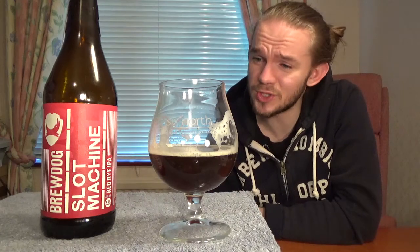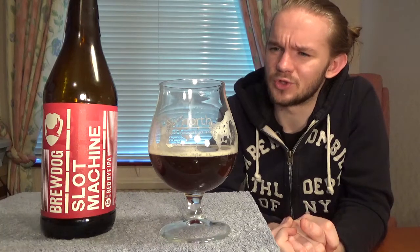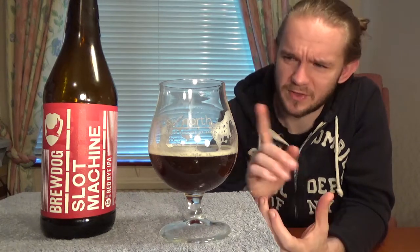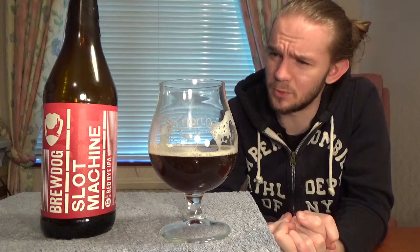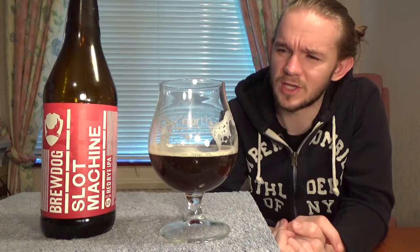So yeah, that's the Slot Machine, a red rye IPA at 5.2% from Brewdog in Ellon in Aberdeenshire, Scotland. Quite widely available in the supermarkets. I think it will be out just now though, because it is a seasonal, but I'm sure you'll see it back at some point soon. So have a go at it for yourself and see what you think.